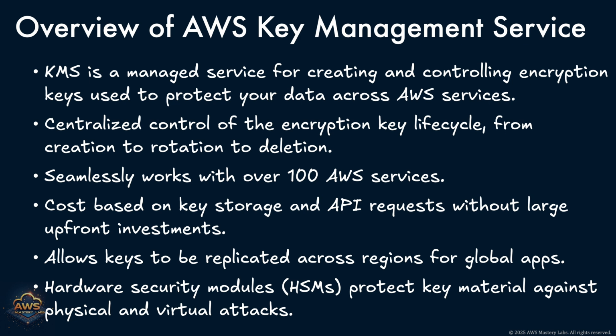When it comes to compliance and security, AWS KMS is built to meet some of the most rigorous standards in the industry, including FIPS 140-2, PCI DSS, and HIPAA. Whether you're working in finance, healthcare, or government sectors, KMS helps you maintain trust and meet regulatory requirements. To support visibility and accountability, KMS works hand in hand with AWS CloudTrail, capturing detailed logs of every key usage and management action. This audit capability is essential for compliance reporting, security analysis, and incident response.